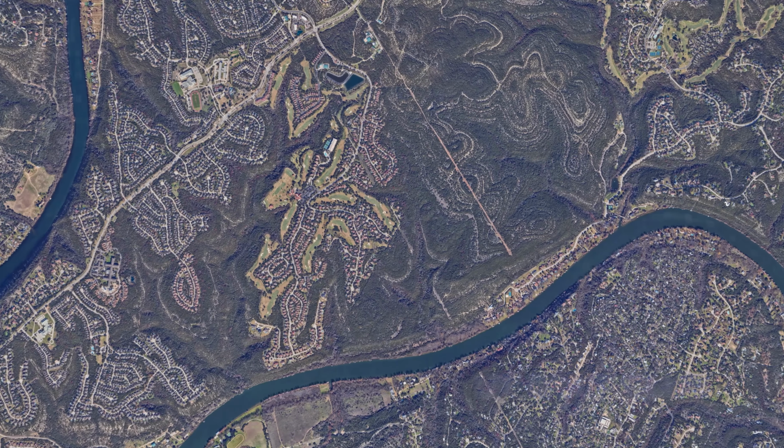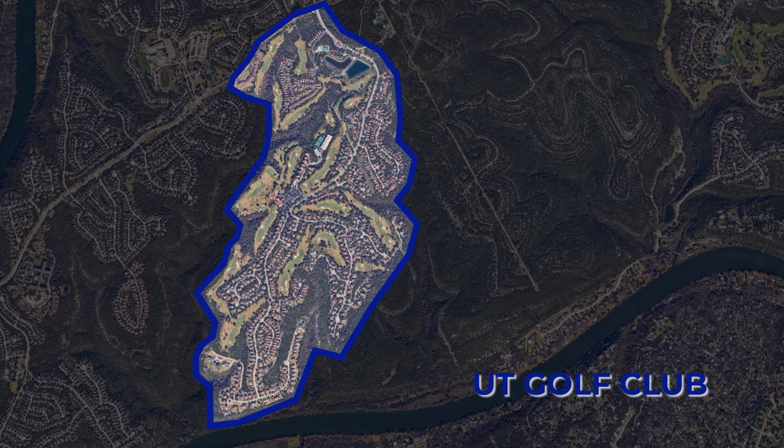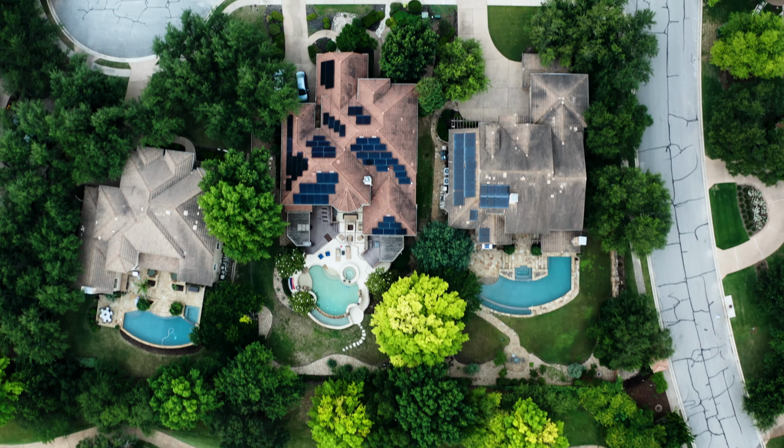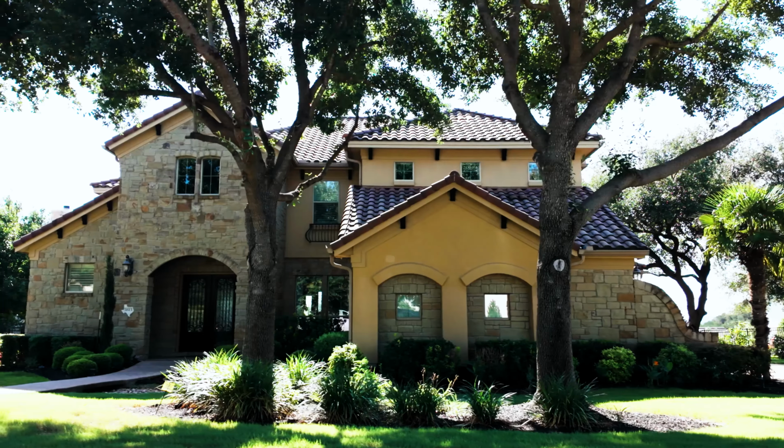If you're looking for a gated community in Steiner, the UT Golf Club is where most people start. It's the only 24/7 guard gated section in Steiner, and the homes here are a mix of the same builders who developed the rest of Steiner, plus a variety of custom homes. You've got some single level homes that are under 3,000 square feet, all the way up to some 7,000 plus square foot homes. And the great thing about the UT neighborhood is that just like the rest of Steiner, you have a lot of variety in the types of houses.